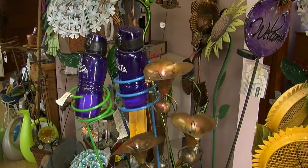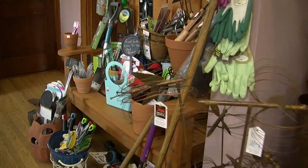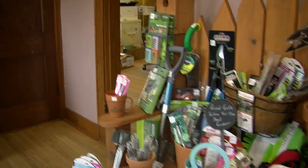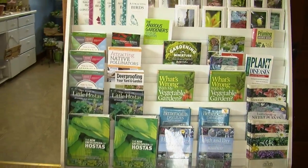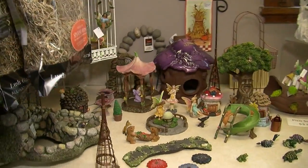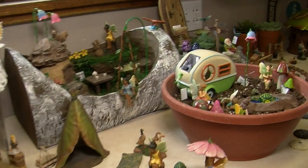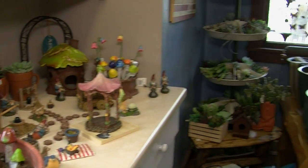We've also got a good selection of gardening tools here, which are also outside, and then some books. And then over in this area, we've got our fairy gardening area, which is still a very popular thing. So we have a lot of different fairy gardening accessories and statues and things like that.